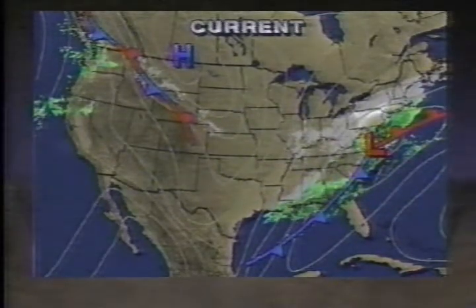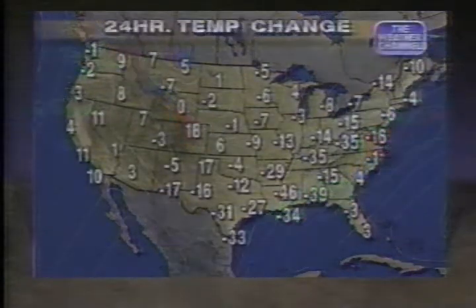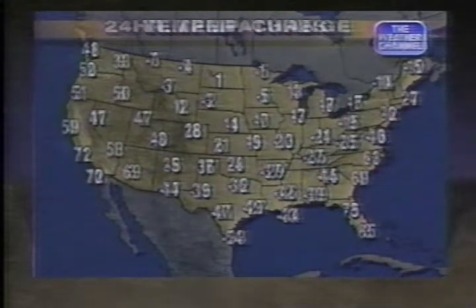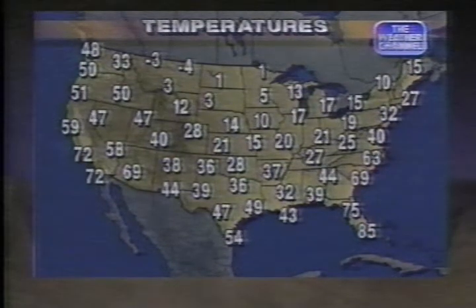Wanted to point out the temperature difference. Look at this in the last 24 hours. In some cases, almost dropping 50 degrees. Look at that, 46 degrees colder in Jackson, Mississippi than it was yesterday at this time. Markedly cooler in Nashville and moving on up into Charleston, 35 degrees colder than it was yesterday at this time, as the numbers right now still reflect that bitter cold.